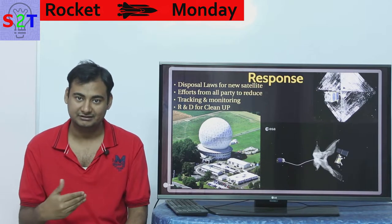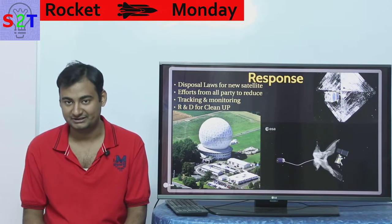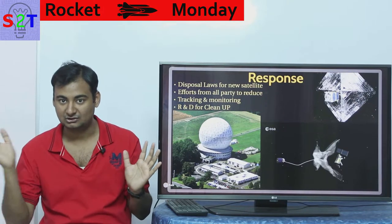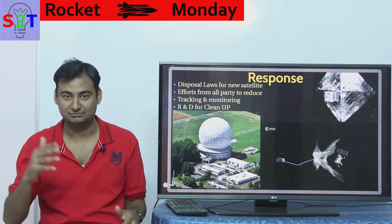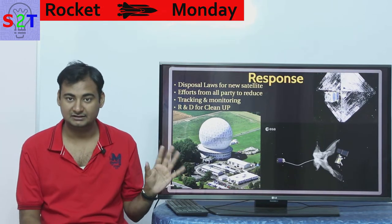Even if you can predict it, you may not be in a scenario where you can do anything about it. Let's say you are seeing that there are three or four satellites that are going to make a close call with a giant second stage. Let's say you moved one satellite, it had fuel, you moved it. What about the second one? What about the third one? So things of this nature. This is a very stopgap measure.